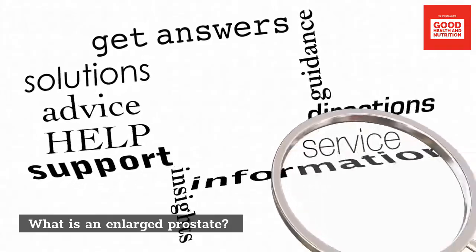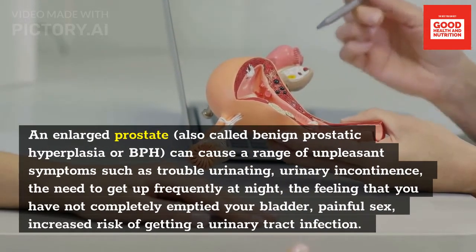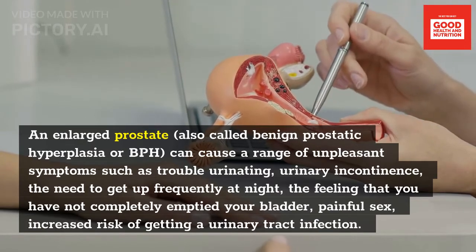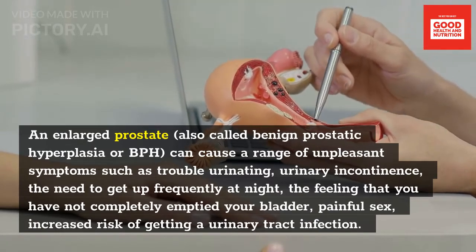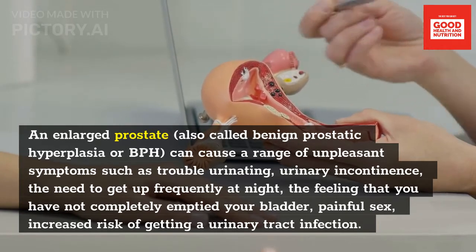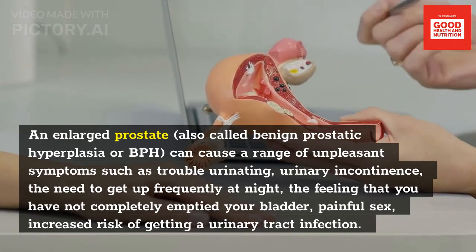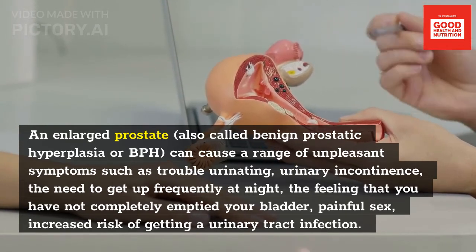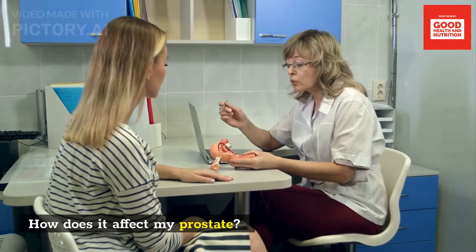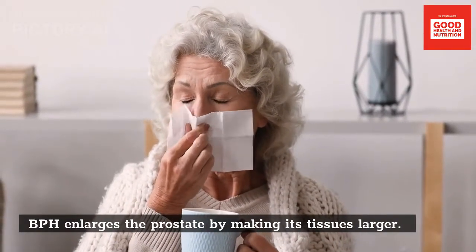FAQ. What is an enlarged prostate? An enlarged prostate, also called benign prostatic hyperplasia or BPH, can cause a range of unpleasant symptoms such as trouble urinating, urinary incontinence, the need to get up frequently at night, the feeling that you have not completely emptied your bladder, painful sex, increased risk of getting a urinary tract infection. How does it affect my prostate? BPH enlarges the prostate by making its tissues larger.